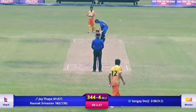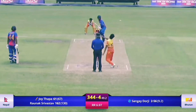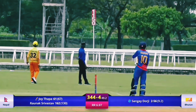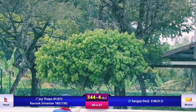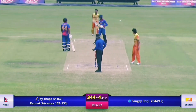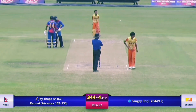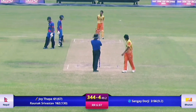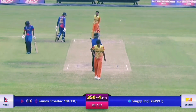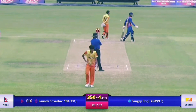With 1 over to go, with just 4 deliveries to go rather, can they go past 350? Pulled away nicely with a lot of authority, and looks like that has gone way over the fence. Another maximum, and that is your answer, dear viewers. It's 350 on the board, and the 6 comes off none other than Ronak Srivastav. What a performance this has been. He's moved on to 168 now. It's not looking to slow down.